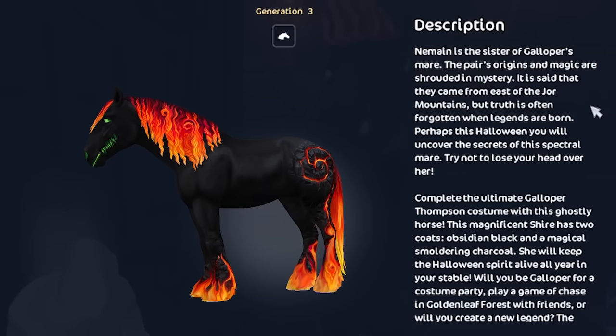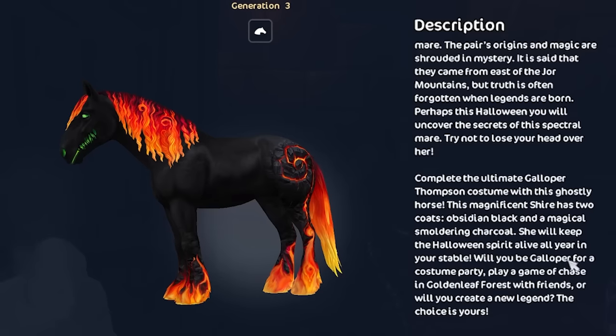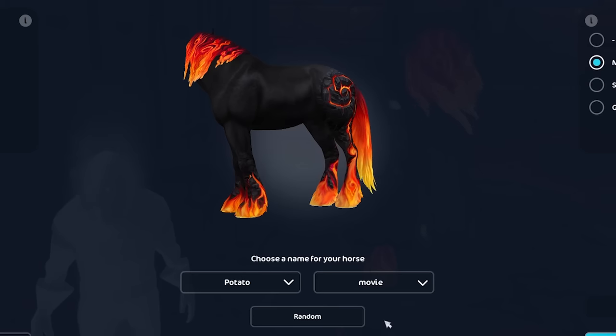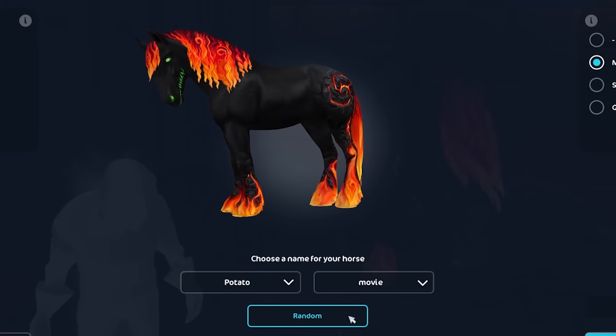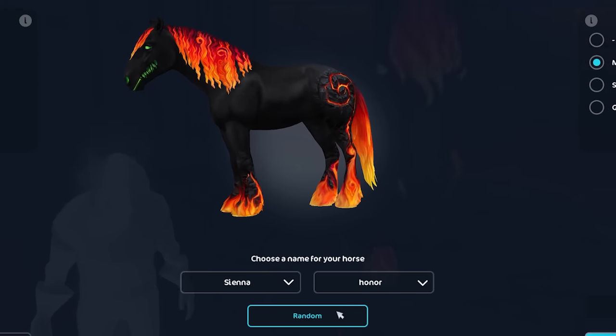Perhaps this Halloween, you will uncover the secrets of the spectral mare. Try not to lose your head over her. She will keep the spirit of Halloween alive all year round in your stable. Potato Movie! Okay, that definitely needs to be a horse's name. Swamp Sister, Sienna Honor, Luna Hat, Darkfire.